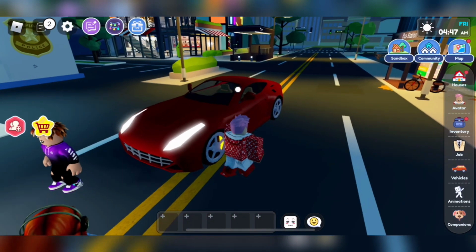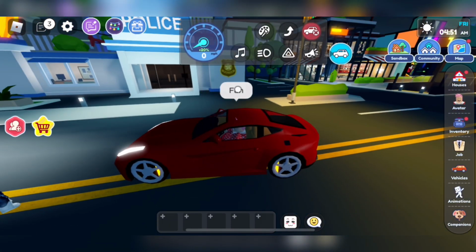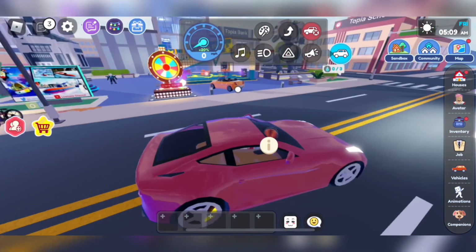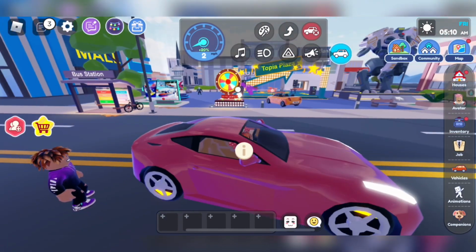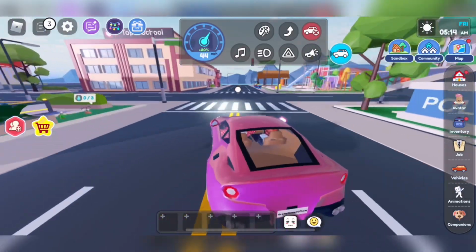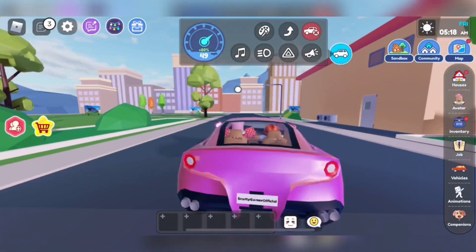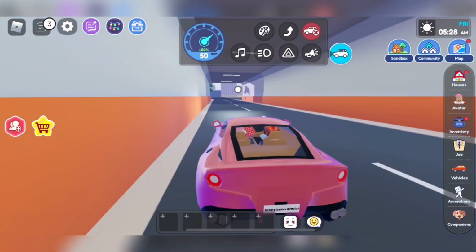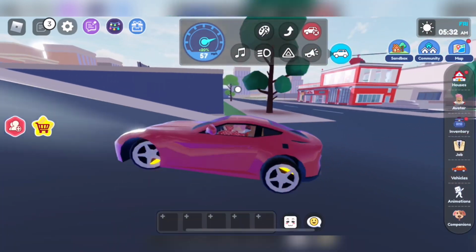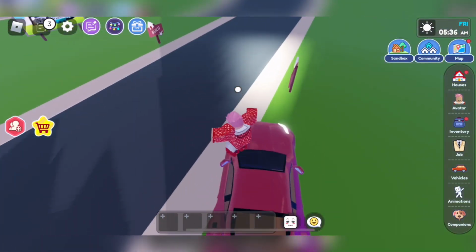So first we're going to go inside this car. I'm going to take you, both of you, each. All right, so I'll take you first. Let's go! We're going so fast. And this is literally the fastest car in the game, bro. Look how fast it goes, and how easy and smart it is. It's so smart while just dribbling.